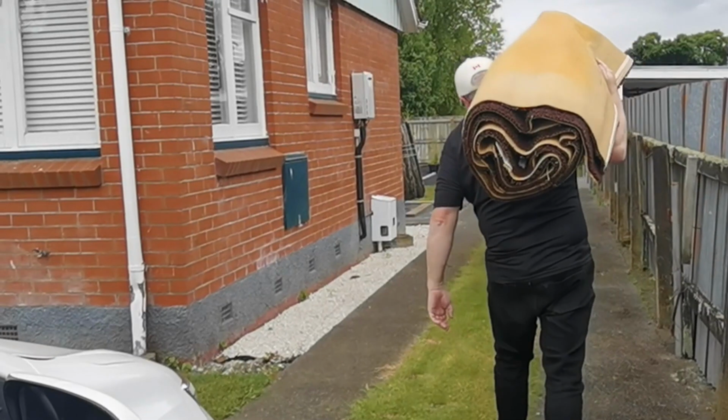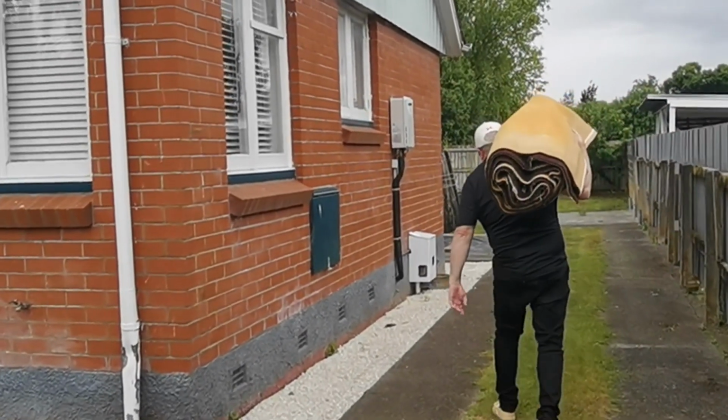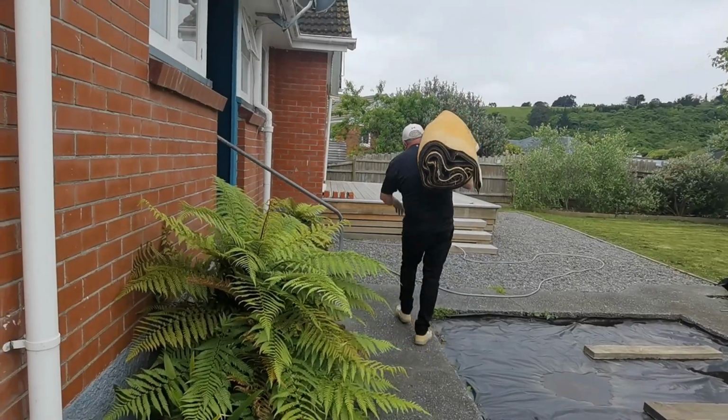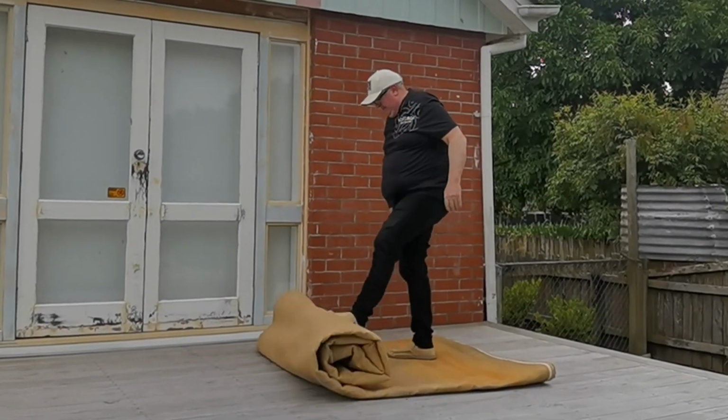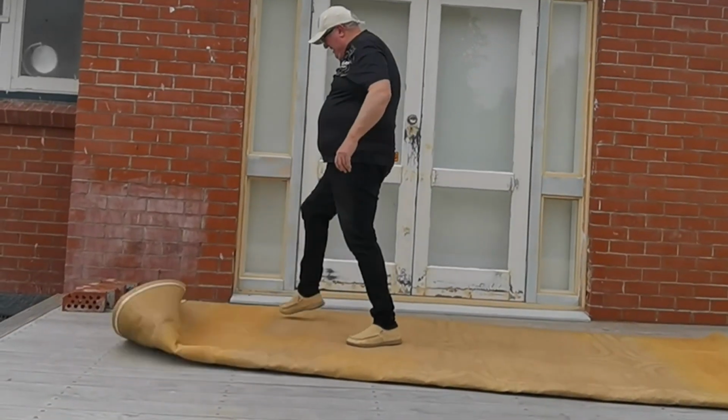We bought this carpet through Facebook Marketplace. It was part of a deceased estate sale. A lady was selling off her late father's property. She said her father had kept this carpet in the attic above the garage for about 35 years.